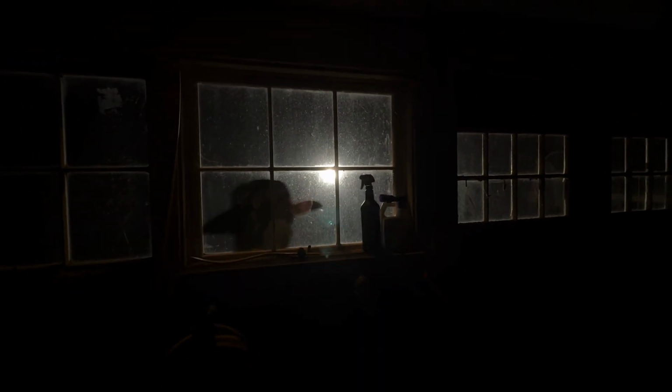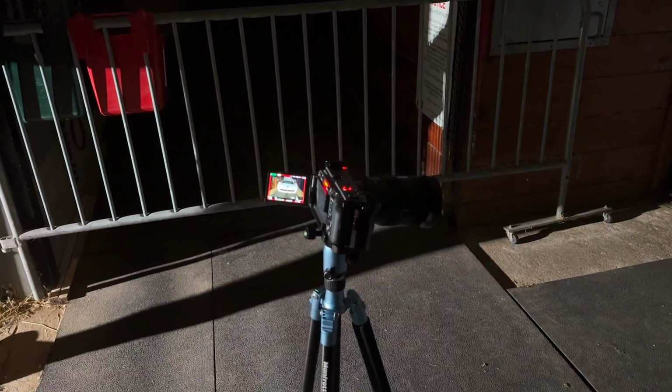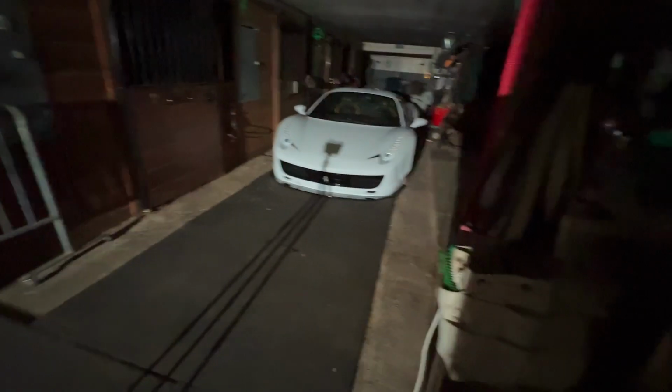Action! So what I'm going to try to do here is, obviously you can see the shadow from the light, but he's going to cover it, so it's going to be the opening shot, and I'll be able to do some post magic anyways.